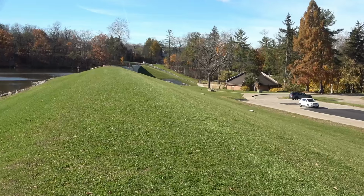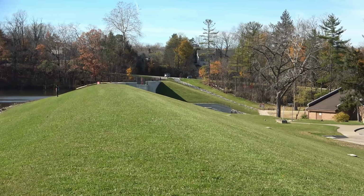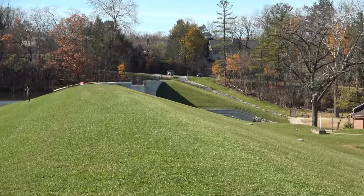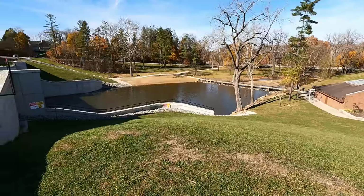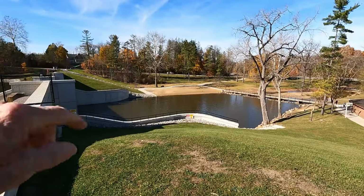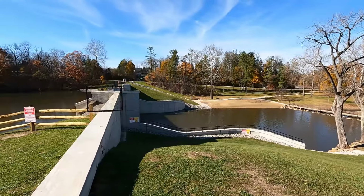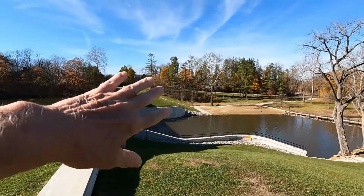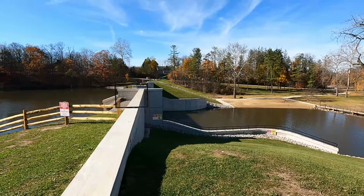Let's head over there to see what the dam looks like. Well, we're on the east side of the dam here, and you can see the swimming area, and there's the beach over there. And you see the valve up there, and the stairs. They haven't put the railing up yet, but I think that's forthcoming.